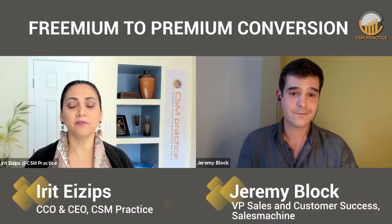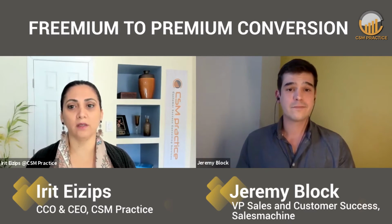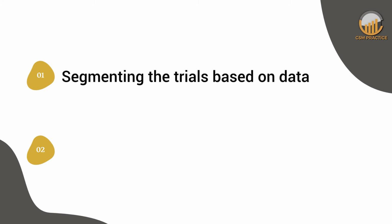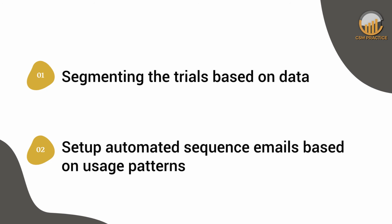So we talked about different ways that we can optimize, scale, and systematically get better results from those trial periods to a higher conversion. And you mentioned segmenting the trials based on data, based on the quadrant that you showed, and setting up automated or semi-automated sequence emails or even in-app messages based on usage patterns. Is there anything else you would recommend to add to that?